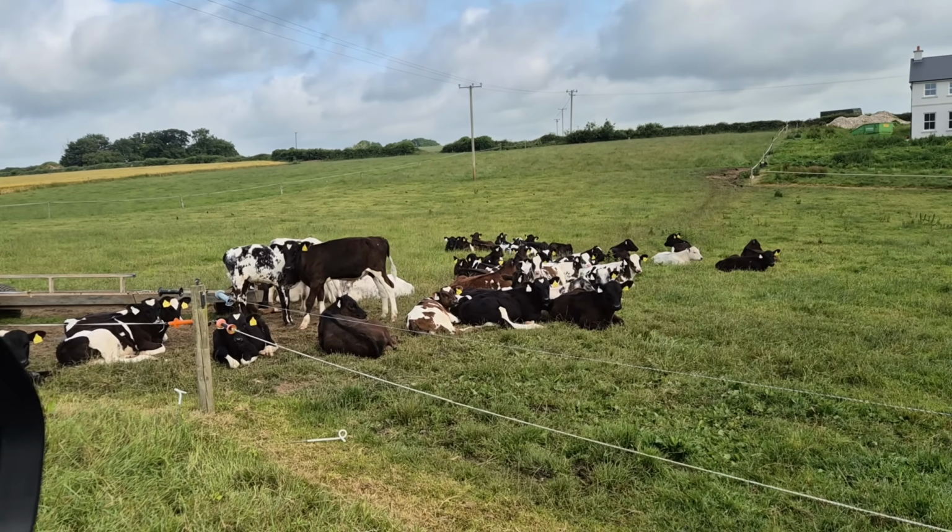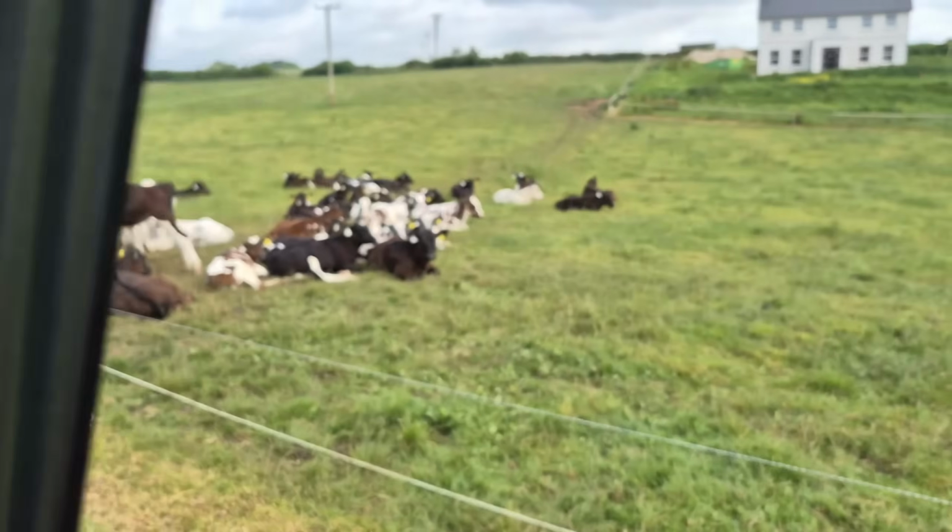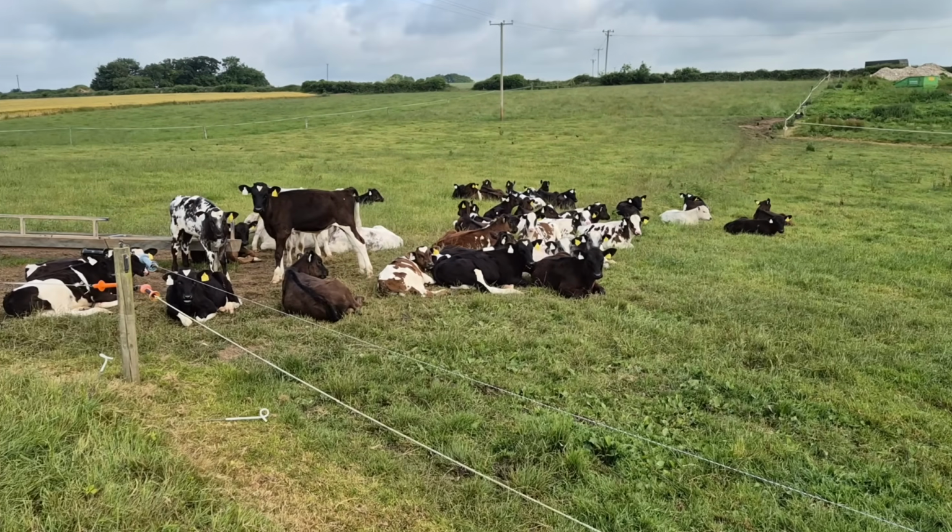Look at this for contentment. They haven't even been fed their nuts yet today. They're all lying down. So we like to see.